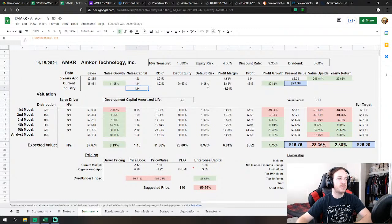Their default risk in the most recent year was negligible, around 0.85%, and they have an R&D adjusted profit margin of 5.68%, which is pretty low against their industry expectations of 16.34%. They had profit in the most recent year of $347 million, and they're currently selling for $23.39. The probability distribution I'm using for them is relatively normal. Like I just showed, I actually took about 5% out of the lower outcome and pushed it more into the middle, so it is a little bit more leaning towards the middle, which pushed it technically towards the positive end of things.